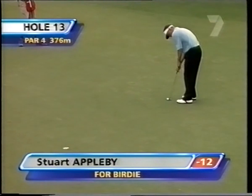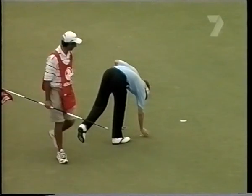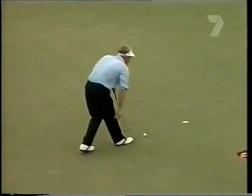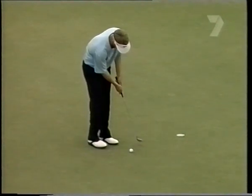Can he increase his lead to two? Get in. No, he can't. He did reasonably well in America this year, although he hasn't won. He was 14th in the putts per round statistics, averaging 28.41 putts a round.